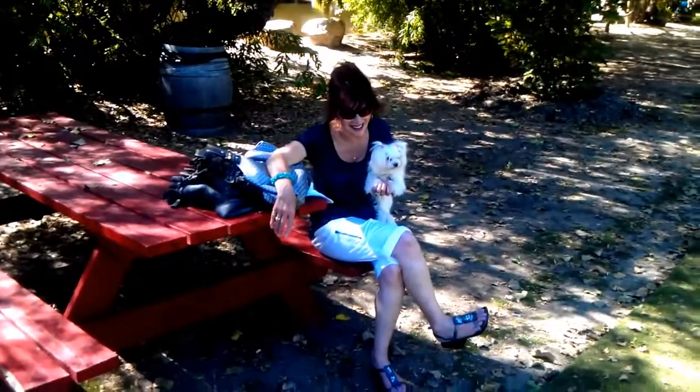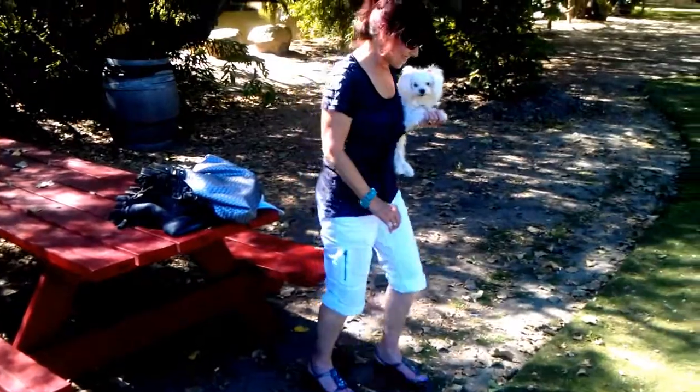I want you to get up and walk like a duck. Me? Yes. I always walk like a duck. What are you talking about? Do the duck walk. Okay, Mommy, let's do the duck walk.